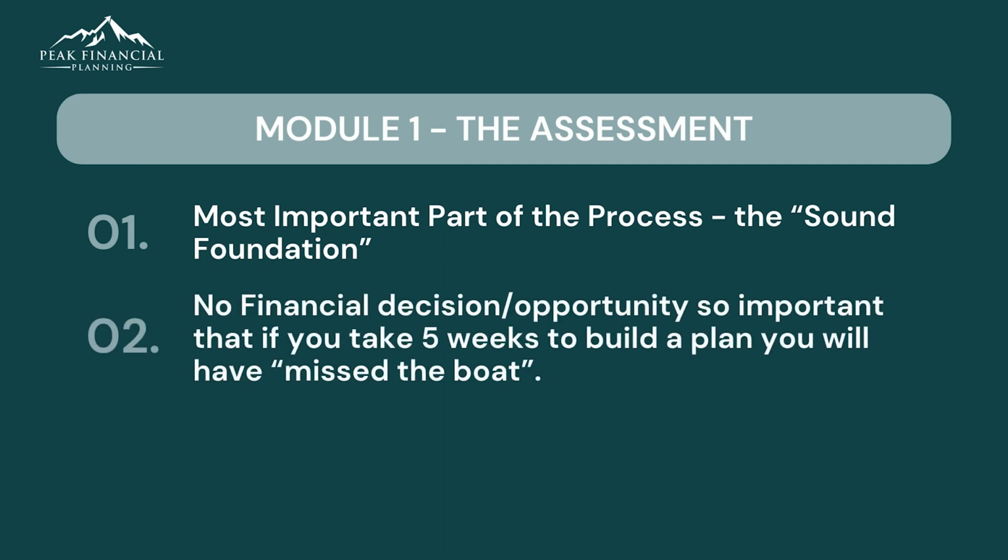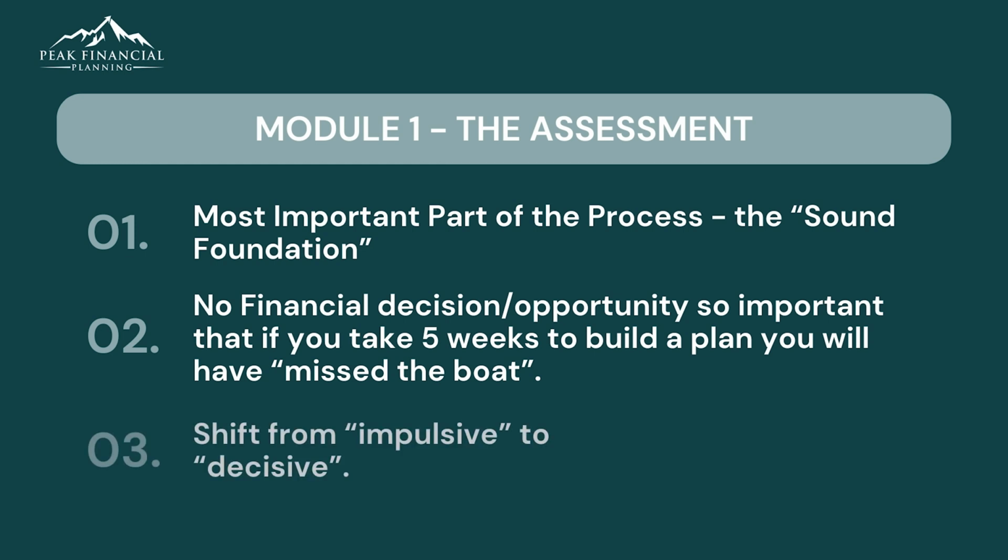And the second thing to understand here is that no financial decision or opportunity is so important that if you took 5 weeks or so to build a plan and do the assessment and do all the steps we're telling you, you will have missed the boat. In fact, it's the exact opposite. And what we want to do, through this lens, through this framework, is help people shift from impulsive decision-making, which is fear-based and lack of understanding-based, to decisive decision-making, which is comprehension-based, where you understand things and make decisions through a lens of comprehension.